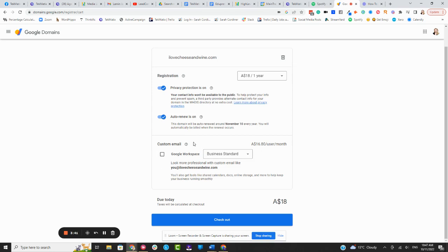If you don't have a Google Workspace, I would say yes, because this is where you're going to be able to run your whole business from, like your email account, your Gmail for Business account, your Google Drive to store all of your information, your Google Calendar to keep yourself organized. So I would recommend having a Google Workspace. However, if you already have one, you can just literally suck this domain into that existing Google Workspace.